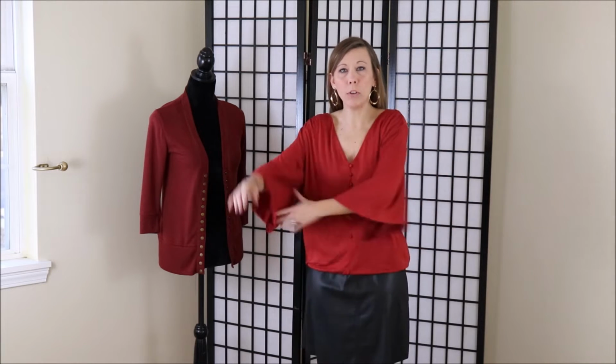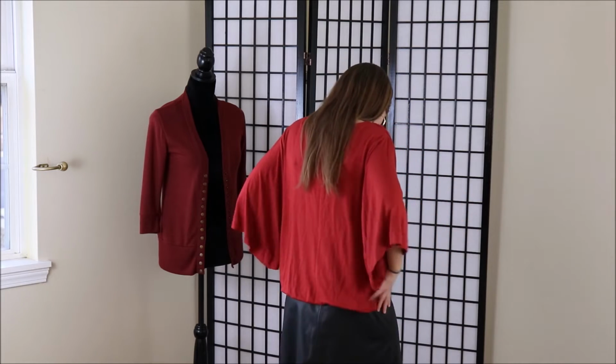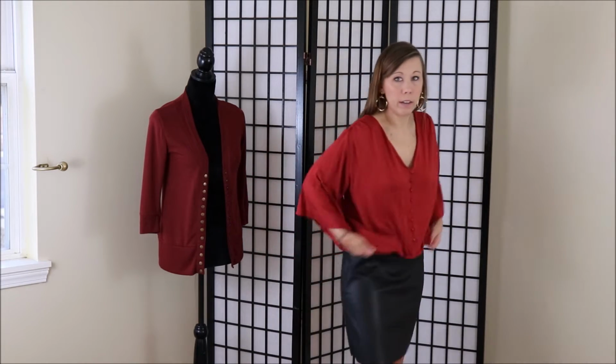It is almost dolman-y up here, very loose, baggy, where it comes tighter. So it kind of reminds me of a dolman shirt, but then with bell sleeves, and there's a lot going on here, and I'm just not a fan of it.